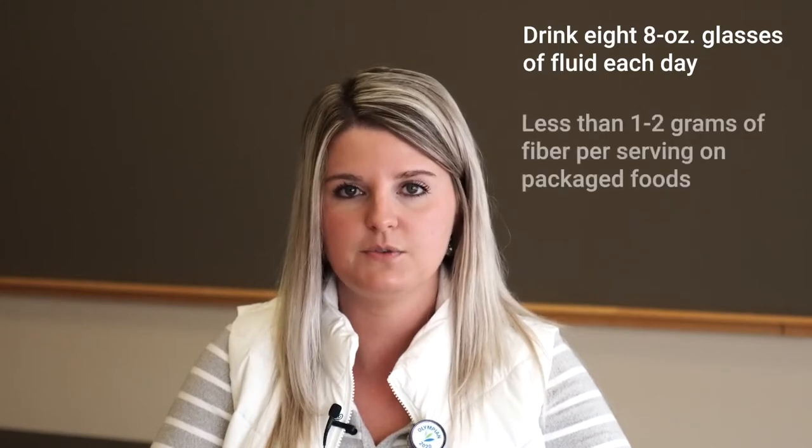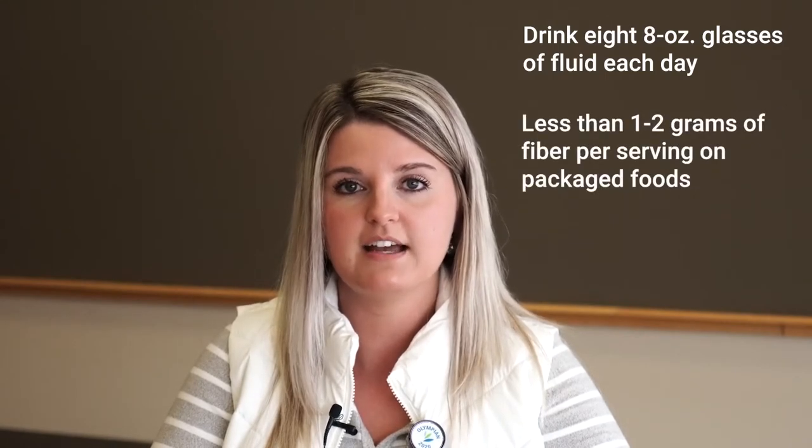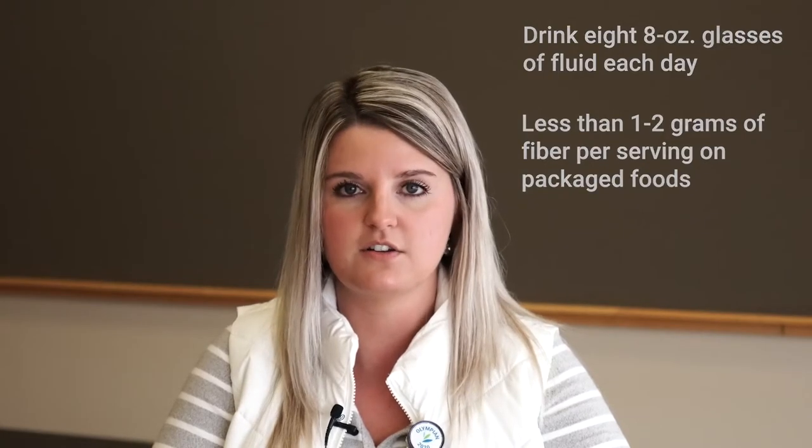The process for your bowel prep starts 3 days before your procedure. We want you to follow a low-fiber diet. Low-fiber means not having things like popcorn, whole grains, or nuts. And we also want you to start drinking 8 8-ounce glasses of fluid each day before your procedure. We would also like you to be paying attention to your packaged foods. On the fiber guidelines, we would like you to have less than 1 to 2 grams of fiber on each serving.